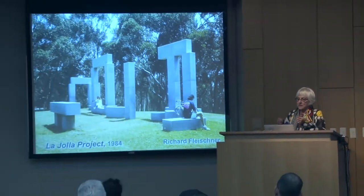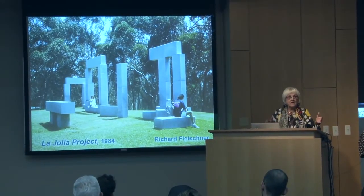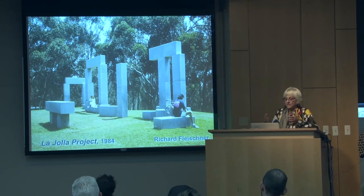This is a work by Richard Fleischner, commonly known as Stonehenge, as I'm sure you know. It's not really related to Stonehenge. It doesn't connect with the solar system or the seasons or anything else, but he's really thought carefully about this whole big space, placing elements at the perimeters, defining the space, and making it into a territory where it was clear that somebody had thought about it.